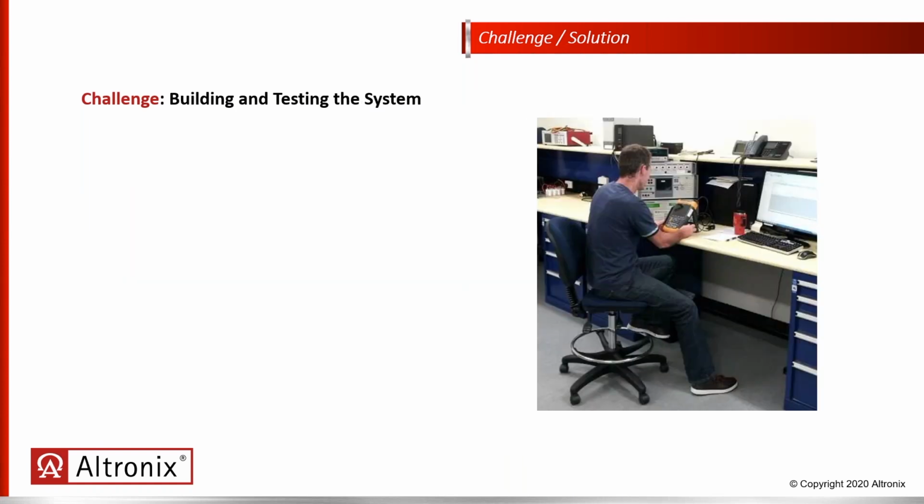So building and testing the system. Again, it's a way to ensure the quality of the system, the operability of the system, that everything's ready to go. National deployments, we want each system to be built, designed, and engineered the same way for every customer, even if it might be a different contractor installing a system here in Florida or somewhere in North Carolina.